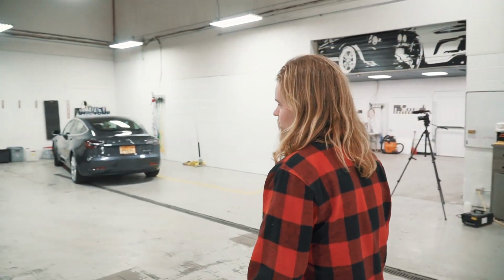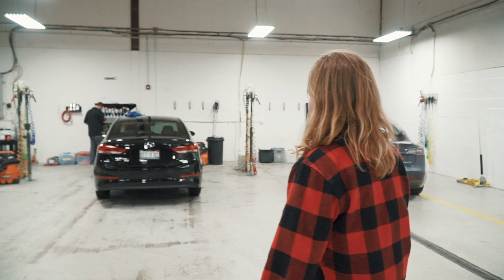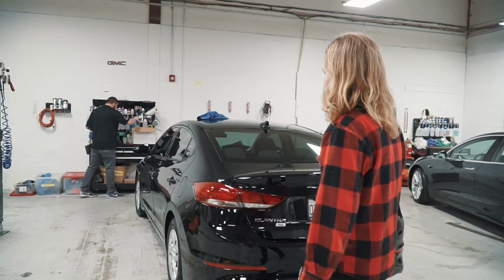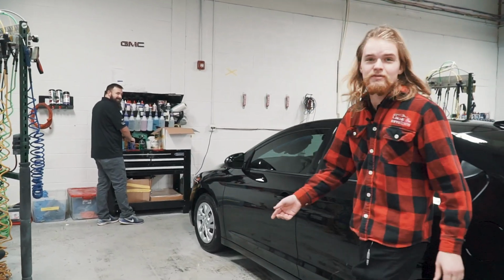All right, over here, we have our loaner car, the Elantra. We have a new employee named Jason. Give him the loaner car to practice on, teach us the techniques. Starting to get the hang of it, but I think he's going places.